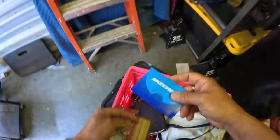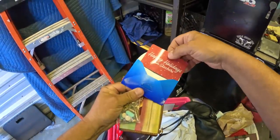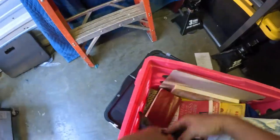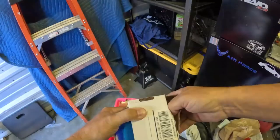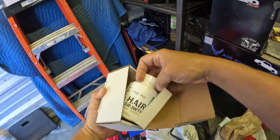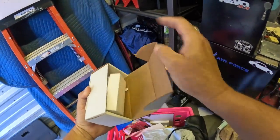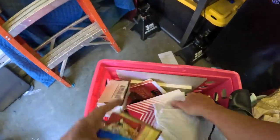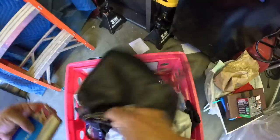Of course. Skechers. Gift card? Happy holidays. All right. It's been scratched, but I don't know. Okay, here's a box that was never opened. It's some kind of medicine. Or hair growth, okay. Hey, there could be some value in that. There could actually be value in that. I'm going to have to look it up. If it's not expired, we probably could sell it.